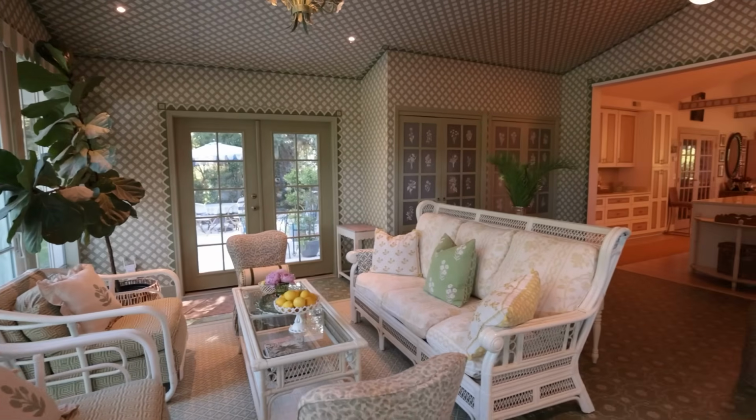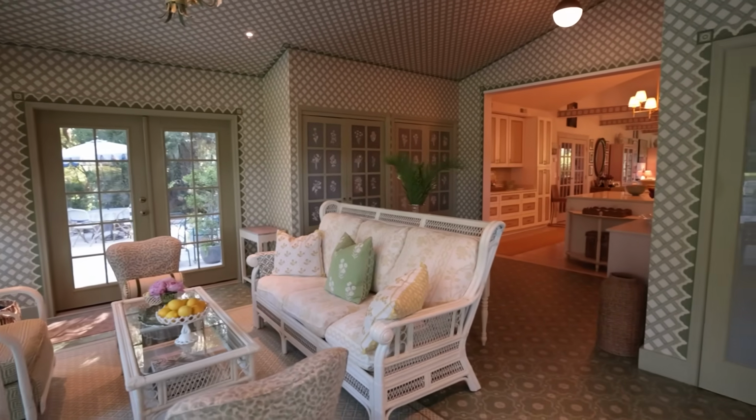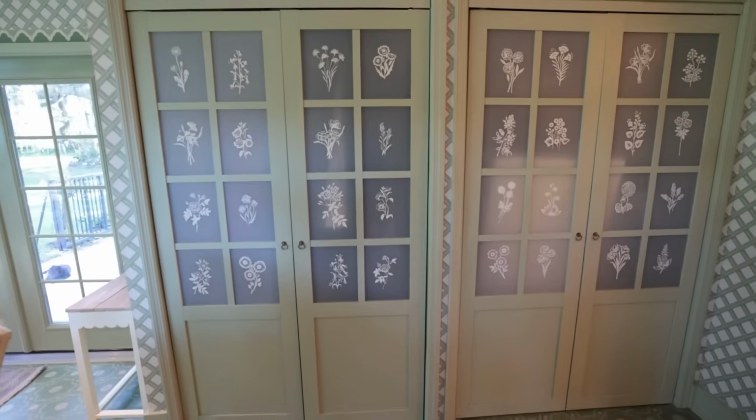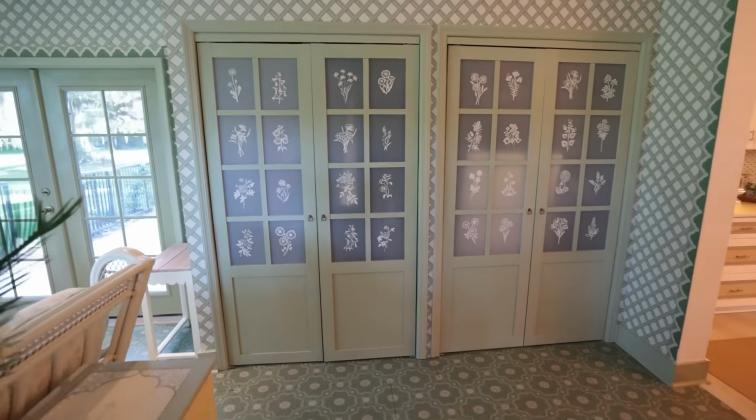And so what we've done is we've added on. This is our sunroom. This used to be just a patio. So we added on this because we desperately needed closet space. So this was able to give us 2 closets. And then we just kept going and going and going.